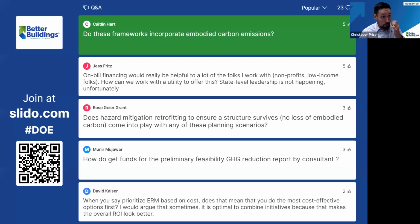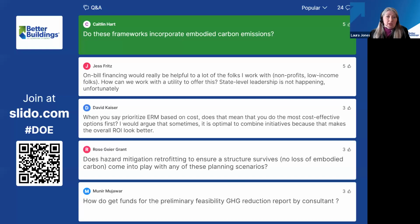Laura, on your side, are you starting to look at any of those? We're starting to look at embodied carbon. For us, we started with the facilities and operations, and truthfully, our next focus is our scope 3 category 11, which is our products in use, which is for us overwhelmingly the majority of our emissions. But we've started to think about embodied carbon and try to understand it a bit more.